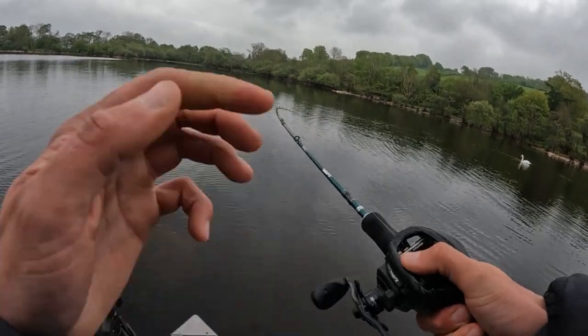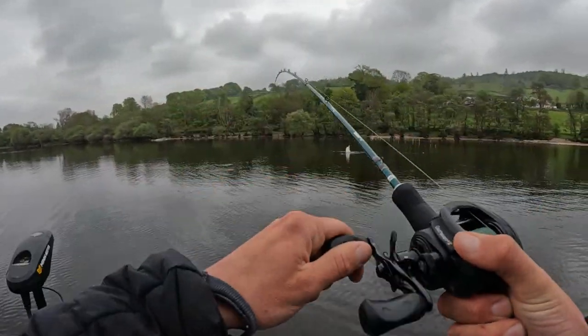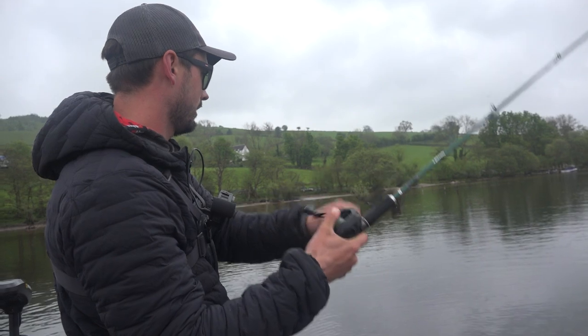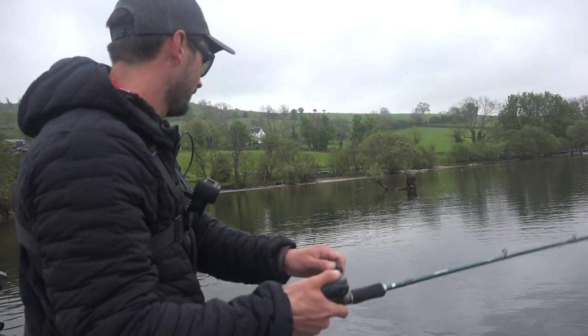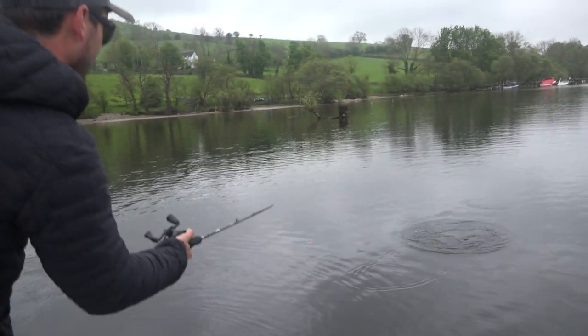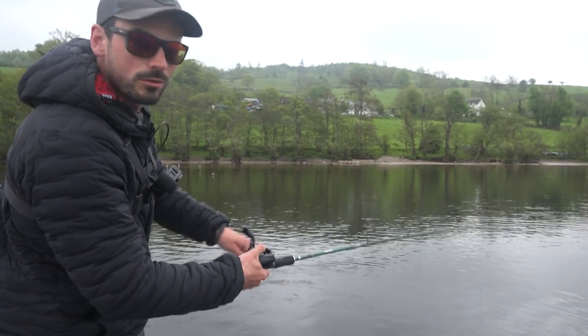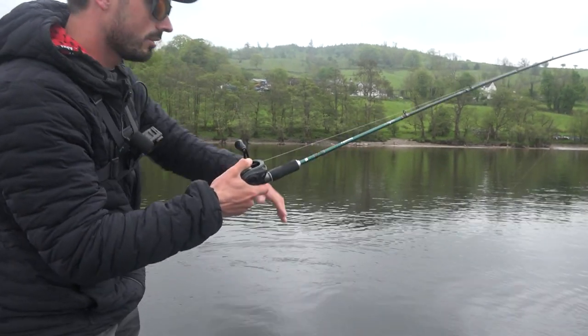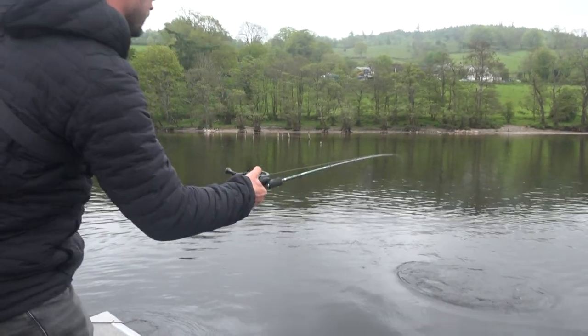Oh, nice one. What a bite. What a nice bite on the Zilla Glider, 13 centimeter. A little bit downsized. So strong. And if you're fishing over deep water, they can go down, but here they have to go sideways. Looks really cool. What a nice fish.